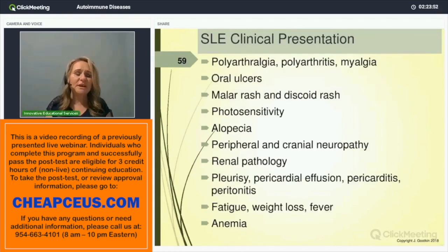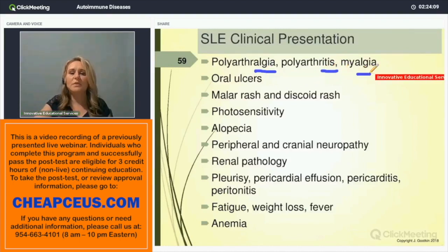Looking at the clinical presentation, this is why individuals with lupus present with many different symptoms. The primary symptom that you're going to see is the polyarthralgia, so pain throughout multiple joints, the polyarthritis, inflammation throughout multiple joints, and then the muscle pain. Lupus tends to be diagnosed through exception to some degree, that they need to rule out other conditions because the symptoms are similar.